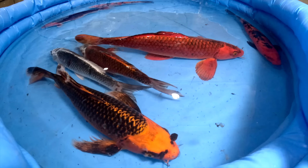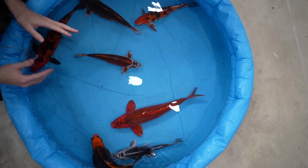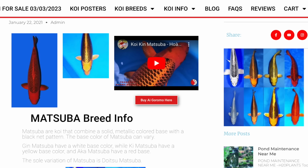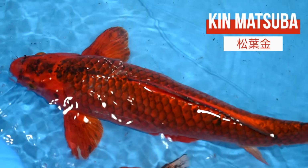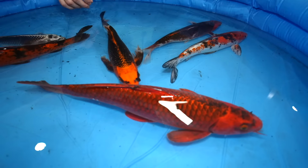All right, so we got all the koi fish in the little mini pond here. We're now gonna just quickly and very carefully inspect all of them to get an idea of what their health condition is like. Let's start with the big guy. I believe these are called Matsuba, which refers to a single colored koi that has a black reticulation pattern on its scales. And the word kin refers to a metallic koi. So this is a kin Matsuba. This is like what a normal orange or red looks like in a koi fish, but this is like a deep metallic red. It almost looks like a dragonfish or like an arowana.